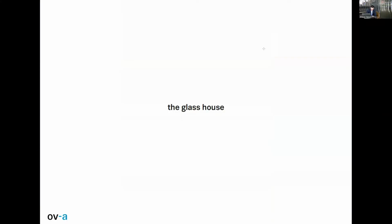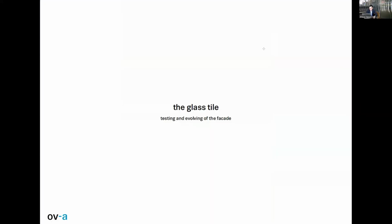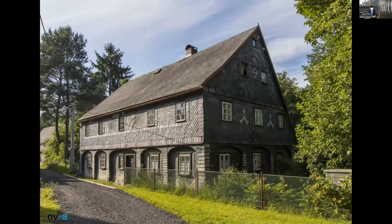Now I would like to talk about the glass house. We were developing some glass tiles, and we were inspired by old cottages which surround Nový Bor, really old houses with black stone tiles. And we would like to find some texture which will be really similar to this black stone, but made from glass. So it's some kind of glass black stone type.